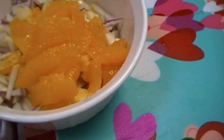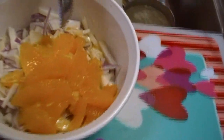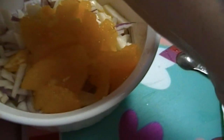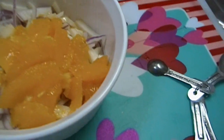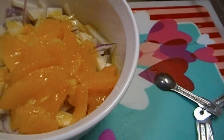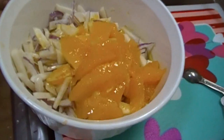I'm just going to put a couple tablespoons of lime juice in here, okay? We've got the orange juice in there already. There we go. And I am going to hit it with some olive oil, just to give it a little richness. Not a lot, probably not even a tablespoon. And then I'm going to grab a spoon and mix it and serve it with.